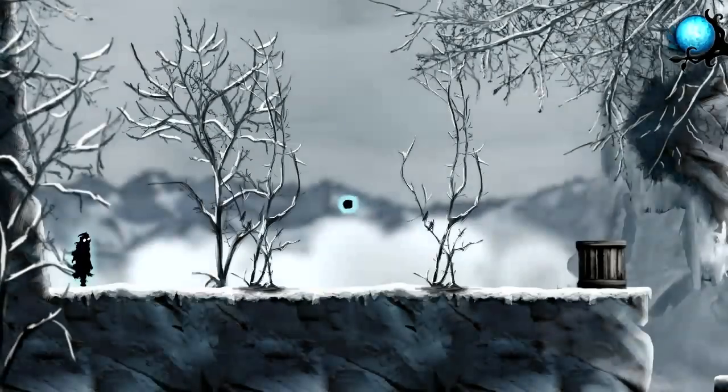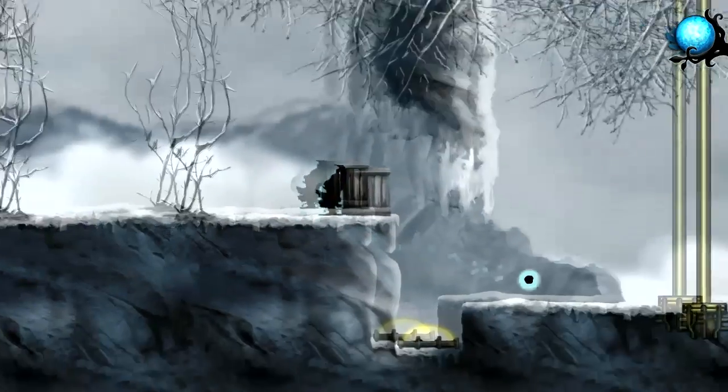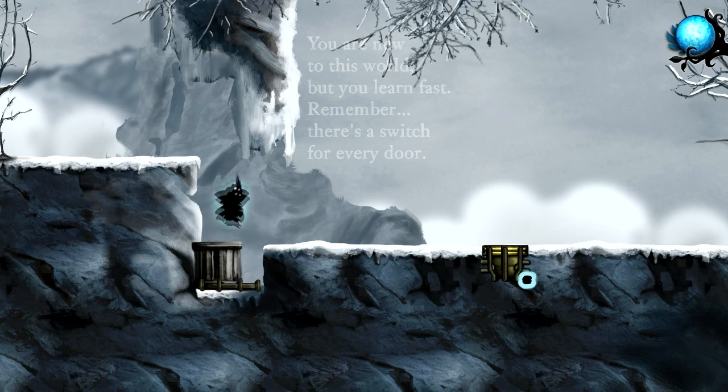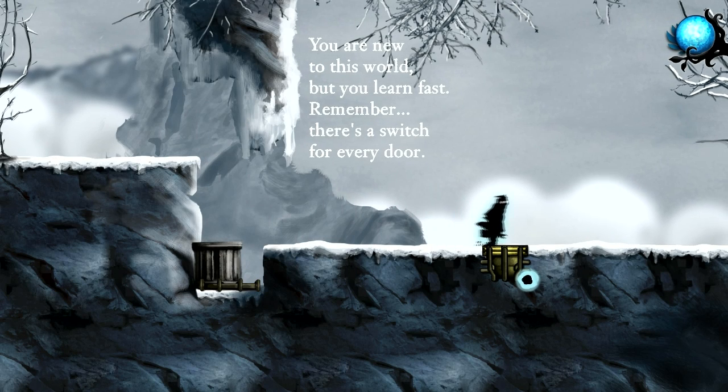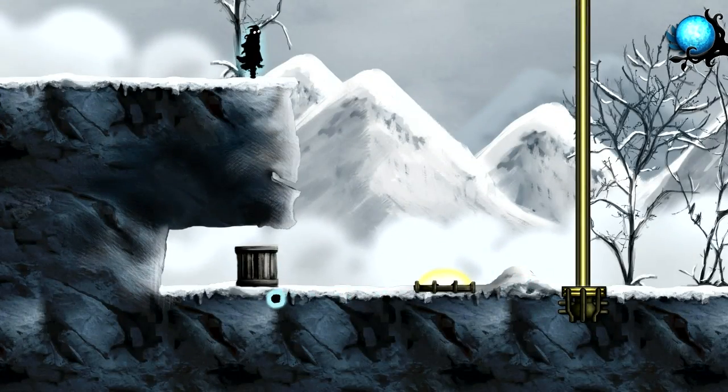I thought it was just on the top. Oh, I do actually have a limit to how much blue I can use, but it seems to replenish in each area. Alright, can I push this? I can indeed. You are new to this world, but you learn fast. There's a switch for every door. That's kind of literal, to be honest with you.